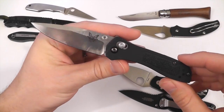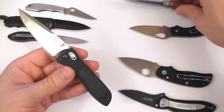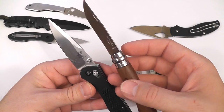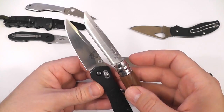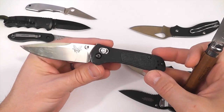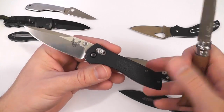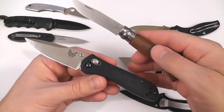This knife is a great EDC knife and a very, very small one. And if we compare it in size to, well, we can put it next to the Opinel number 6, which, again, is very similar in blade length. I would say that the Benchmade 707 is a much tougher knife, and that's probably why I would put it in EDC, not sub-EDC. But it does straddle that fence.